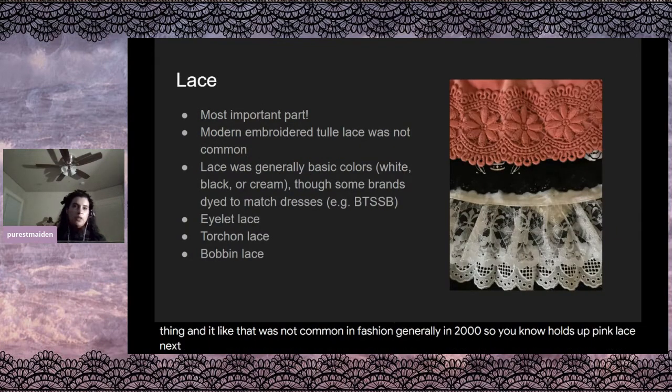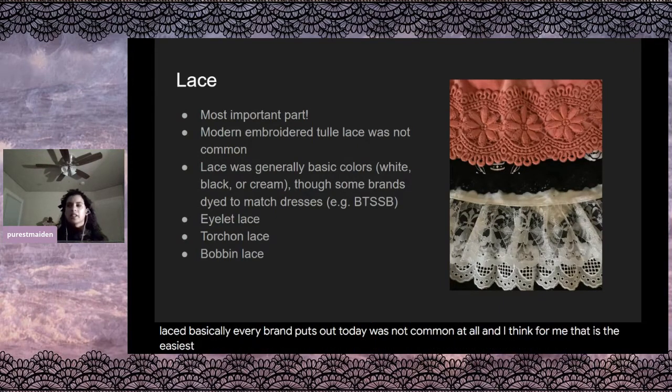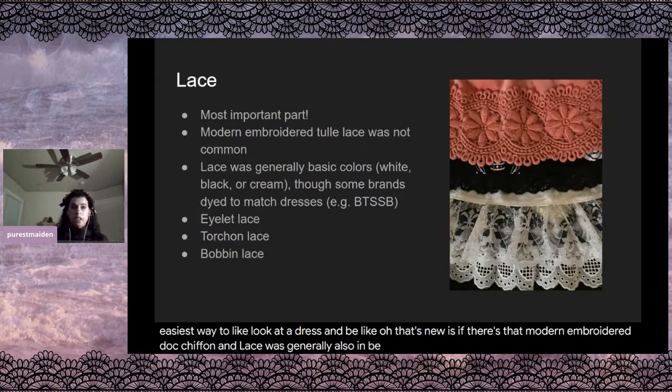And I think lace next to fabric for me is the second most important part. The type of modern embroidered tulle lace that basically every brand puts out today was not common at all. And I think for me, that is the easiest way to look at a dress and be like, oh, that's new, is if there's that modern embroidered dot chiffon. Lace was generally also in basic colors like white, black, or cream. Some brands did dye lace to match the dress for a monochrome look, but that was generally an exception and not the rule.